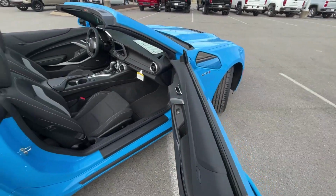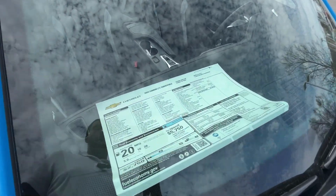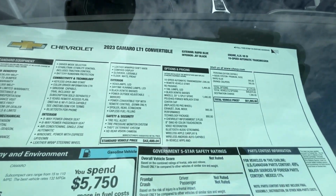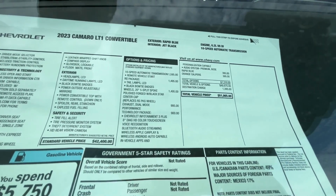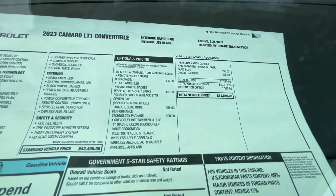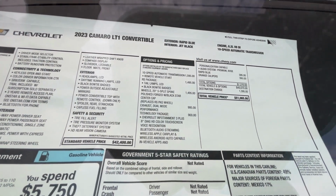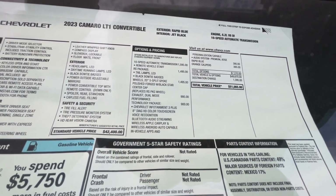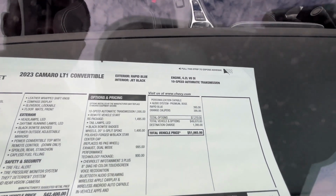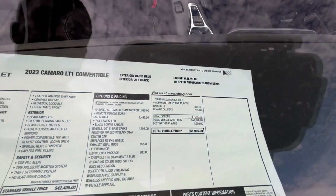Now before I pop the hood, I'm going to take a quick look at the window sticker and just go over my thoughts. So these are all the standard features here. Now in terms of the options that are on here, I definitely recommend getting the dual mode exhaust, which is $995. I also recommend getting that technology package because you get the Infotainment 3 Plus, so you get the wireless Apple CarPlay, wireless Android Auto, and you also get the Bose sound system, which that in itself I think is worth the $900. Rapid blue, I definitely recommend.